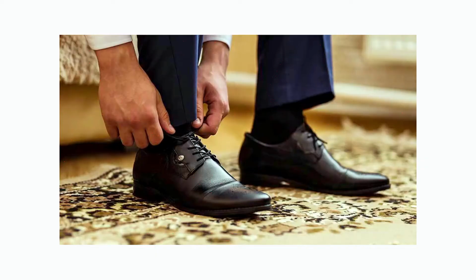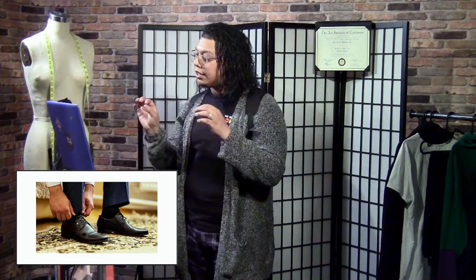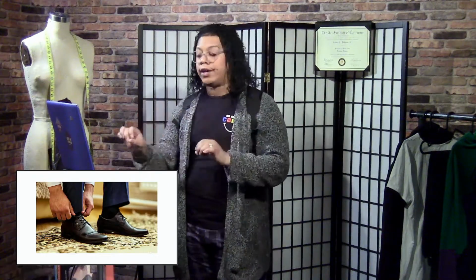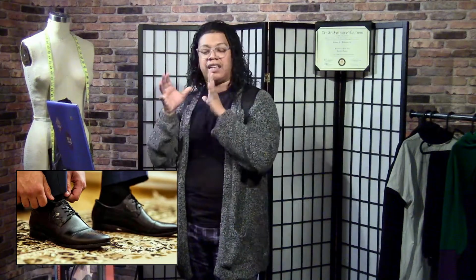I think this is a better option to that style of shoe. It looks more modern. It's a similar style of dress shoe as the one before. It's just a little bit cleaner, a little bit lighter, and it looks a little nicer. It's not as bulky and misshapen.